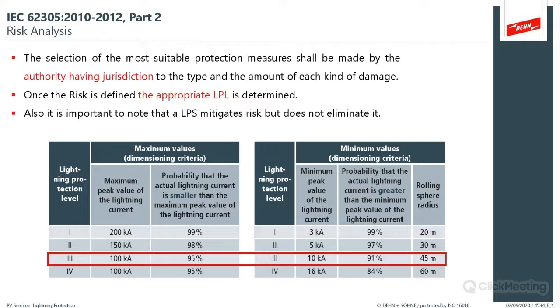The lightning protection level is to be determined by means of a risk assessment. Now, there's a whole part two, IEC 62305 part two of the standard, that actually talks about doing risk assessments for buildings, and we adopt or adapt this for PV plants. The lightning level is determined via this risk assessment. So if you ever need any assistance with something like this, you can always contact anyone within the DEHN group as well. We do risk assessments ourselves if you would like to check something for a PV plant.